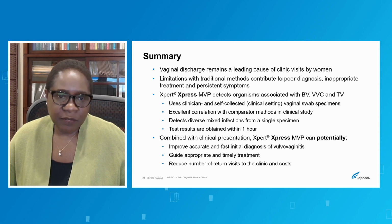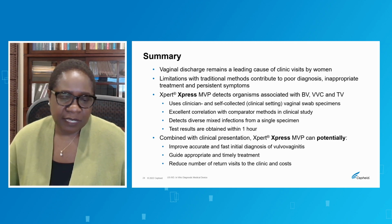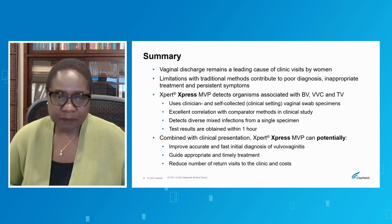When combined with clinical presentation, the Xpert Xpress MVP test can potentially improve accurate and fast initial diagnosis of vulvovaginitis, guide appropriate and timely treatment, and reduce number of return visits to the clinic and costs.